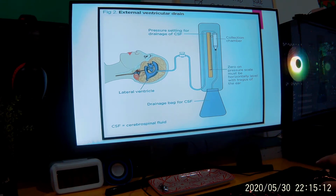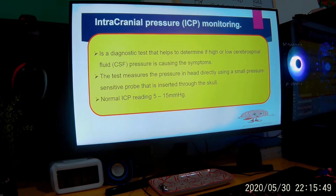This is for some emergency traumas. Usually we want to reduce the pressure because of the clinical symptoms, so we put in the EVD device and the ICP probe, to know the pressure and to relieve it. You maintain the pressure at some level, and once the pressure improves, we can take it off. Alright, so ICP monitoring is a diagnostic tool that helps determine if high or low CSF pressure is causing the symptoms.